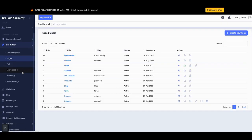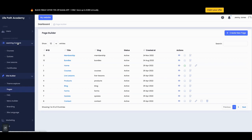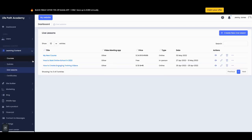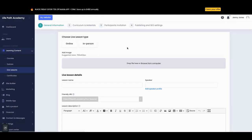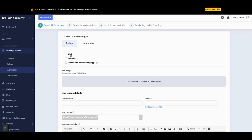And one other thing I wanted to show you guys, let's look at the learning content. If you're going to do any live lessons, to create a new live lesson, I wanted to just show you some elements. All the other LMS elements are pretty much the same as any other class. But if you're going to do an online live lesson, they have these apps, this InSpace. I think this may be an app that they own or they may have an affiliation with, but this allows you to do the online live here.